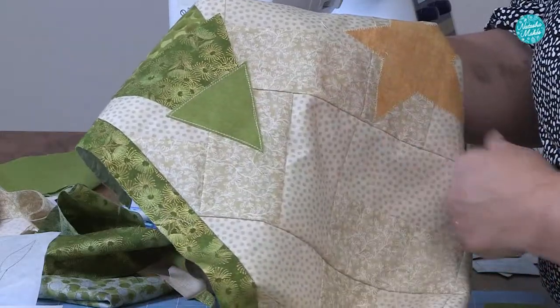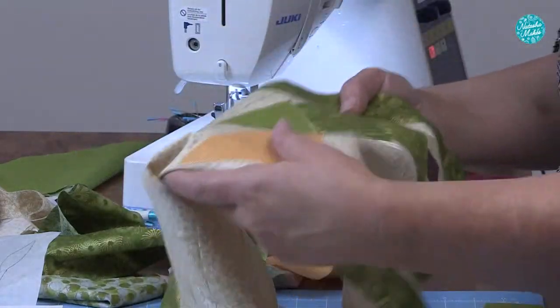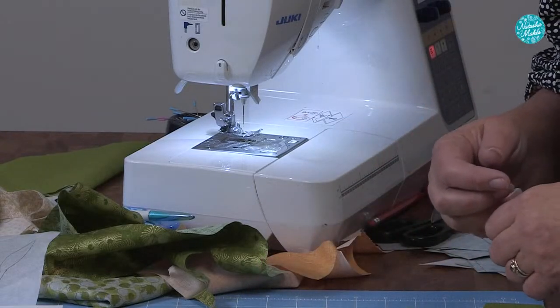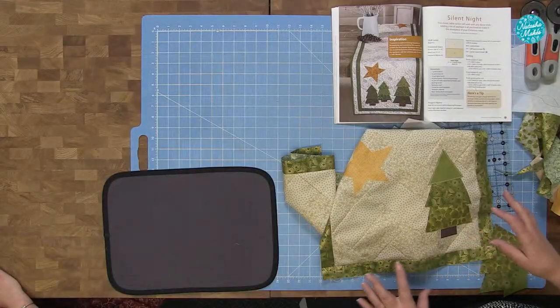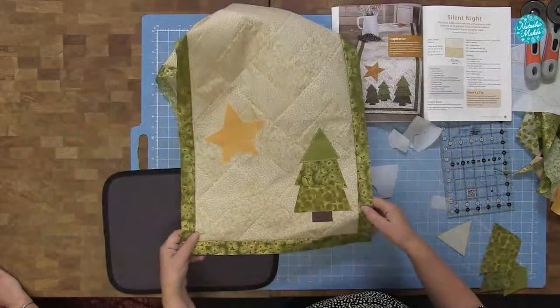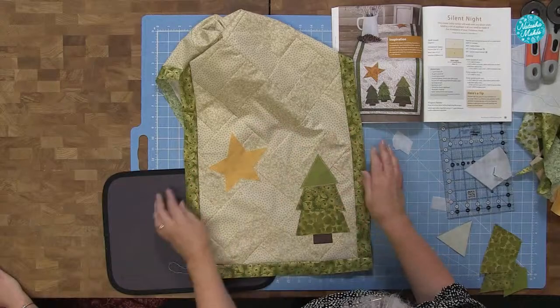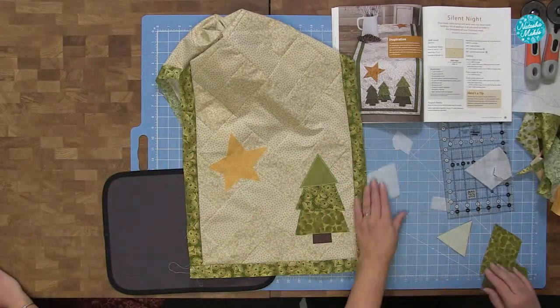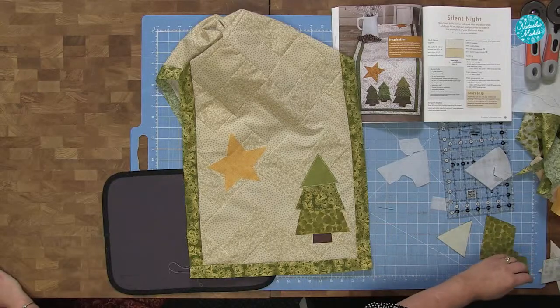That's lovely. And of course you can always do a zigzag or a satin stitch. Have a play on your machine and see which one you like. It works really well for all of them. That looks beautiful, Jane. I like the buttonhole. But look how much that pops now you've edged it. And then you've got two smaller trees, you see.